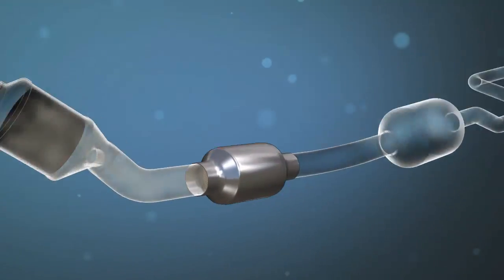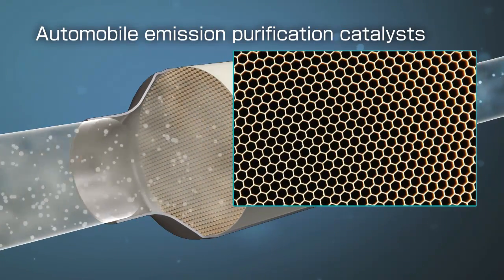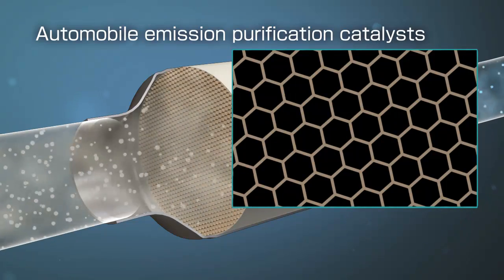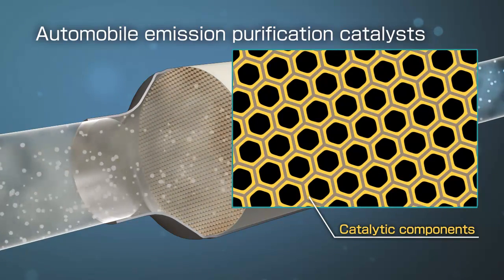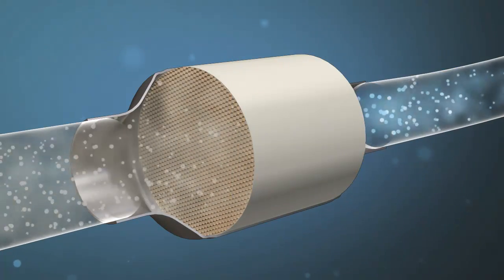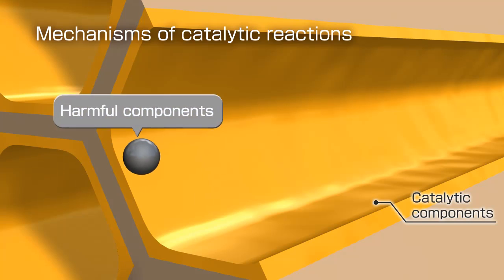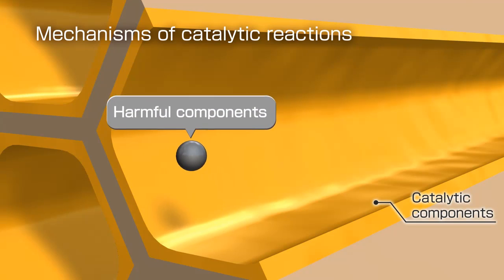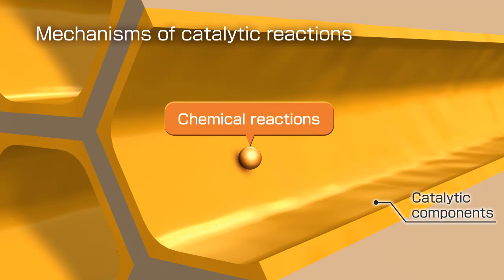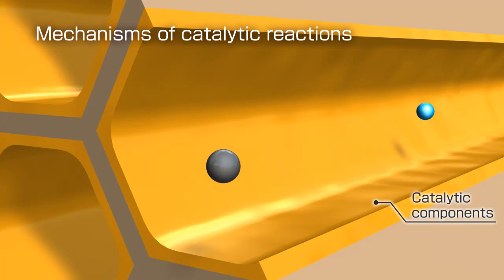Automotive catalysts have honeycomb structures made of ceramic or metals. The countless cells in this honeycomb structure are coated with the catalytic components to form the catalytic layer. When harmful components of the emissions come in contact with the catalyst, chemical reactions occur. The harmful components are rendered harmless without changing the catalyst component.